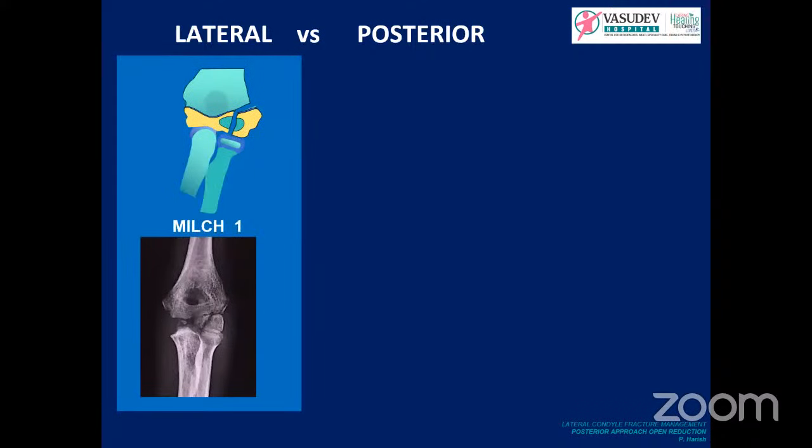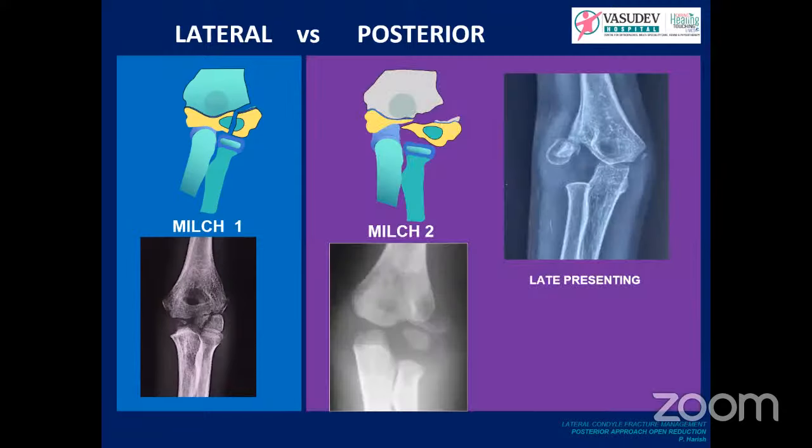So I prefer the lateral approach in Milch type 1, and in some of those type 2 fractures where the fracture line is somewhat lateral, rather than the typical Milch type 2 fracture line where it crosses the capitulum and enters the trochlea. For most other fractures, the Milch type 2 fractures and late presenting, chronic lateral condyle fractures, I prefer what we call a posterolateral approach.